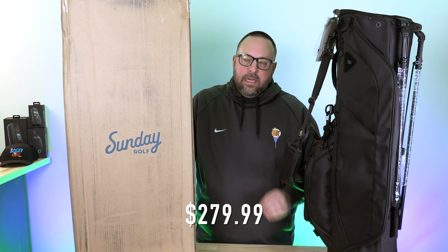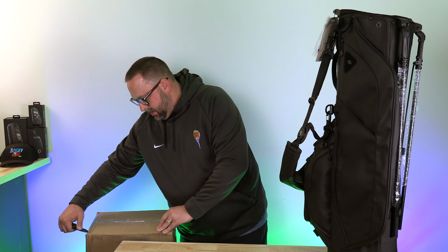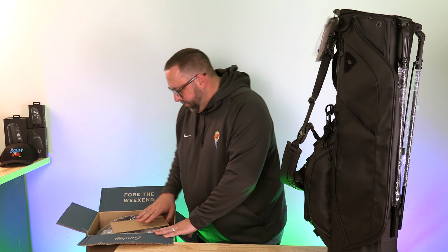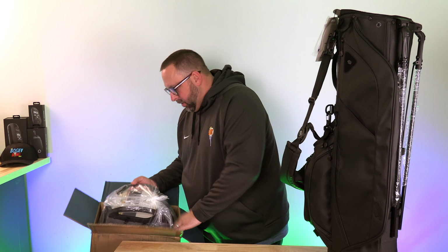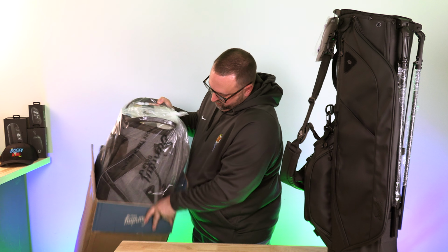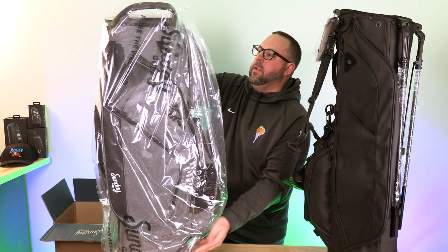Now, what is that bag? Let's go ahead and get it out of the box and check it out. All right, as we open her up, this bag is definitely substantial. I am super excited. Oh man, look at that thing. Woo!